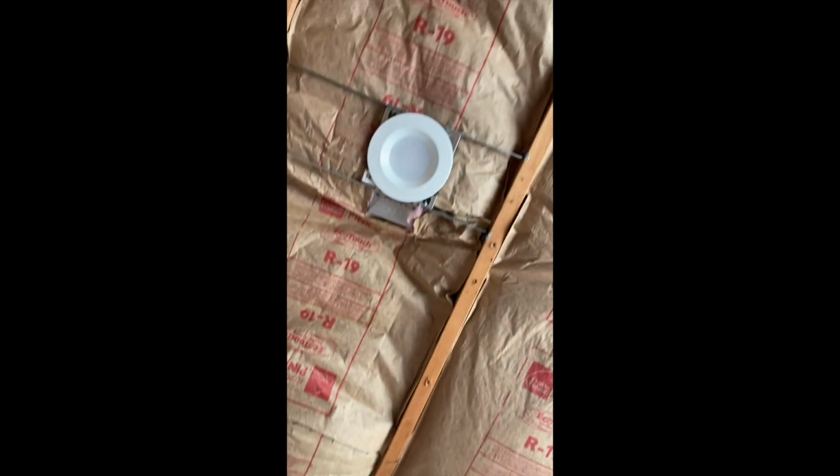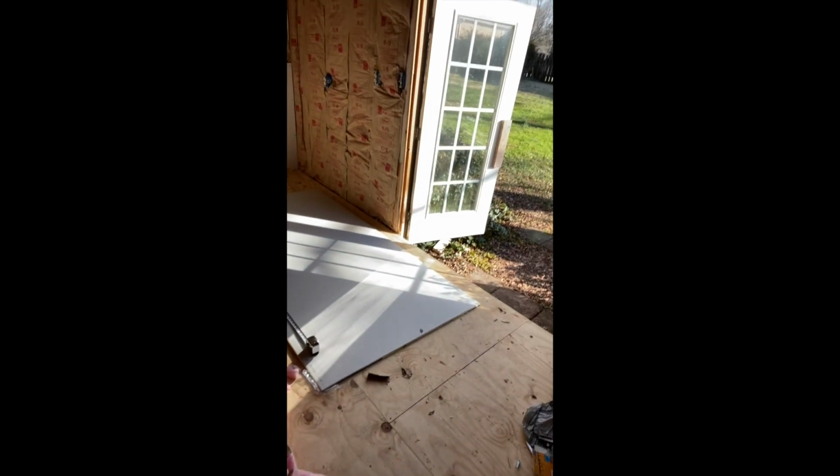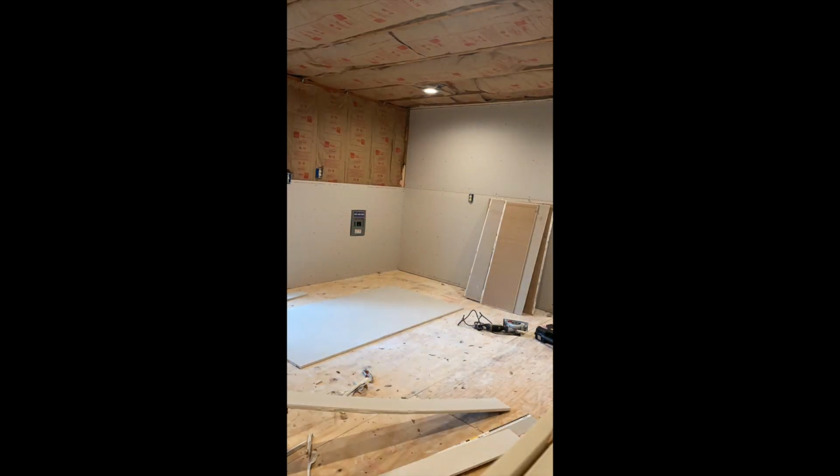Then we put in these lights as well. Bam! So, got a couple of those. And I'm getting ready to spend another hour and a half or so putting up as much sheetrock as I can.